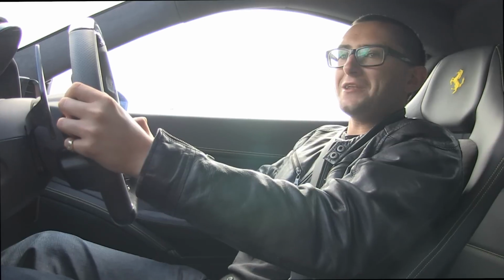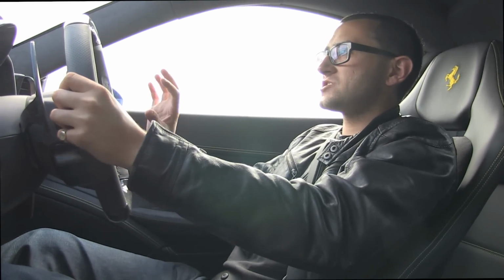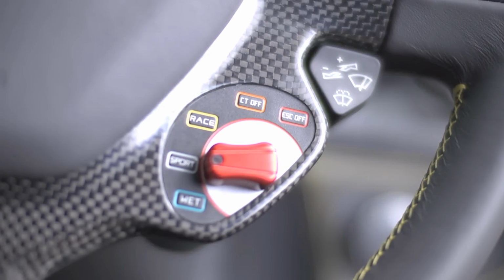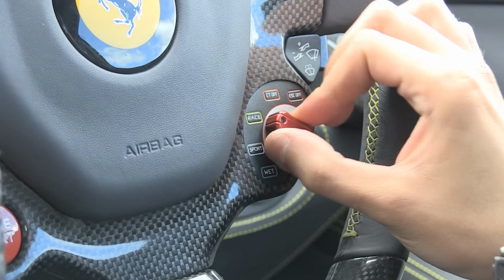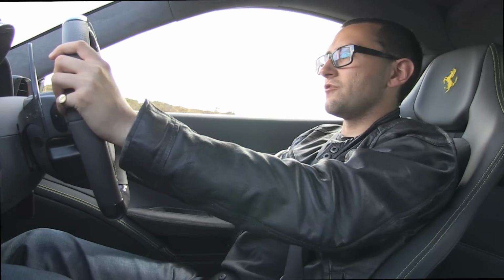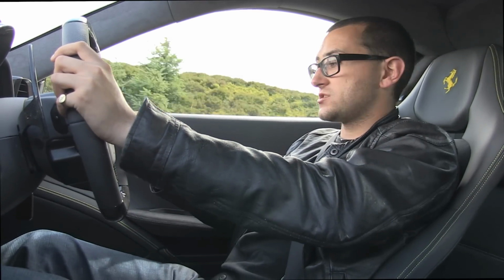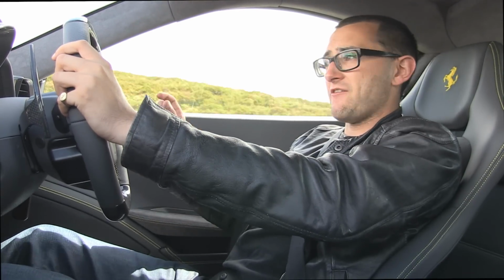I've got the Manettino switch, which is a wonderful little invention, because what that does is that switches instantly between the traction control modes. It's basically derived from Formula 1 tech, and we've got 5 modes to choose from. We've got wet for if it's wet, we've got sport, which is Ferrari-ese for normal, then we have race, which turns the traction control off a little bit, then we have CT off, which turns it off quite a lot, and then you have to press and hold it for ESC off, which turns everything off.